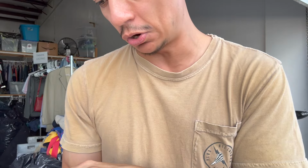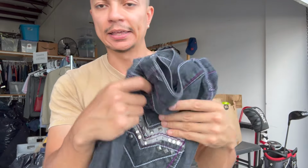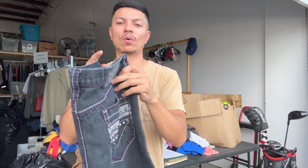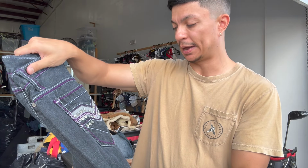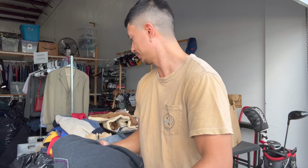Looks like some of the studs are missing, which I didn't even really look at at the garage sale, to be honest. I just saw them and was trying to grab as quickly as I can in case anybody else came up on me and started grabbing things that I wanted. But even with the studs missing, I could probably throw these on Whatnot, or sell it locally to some vintage kid around here. It'll sell fine.